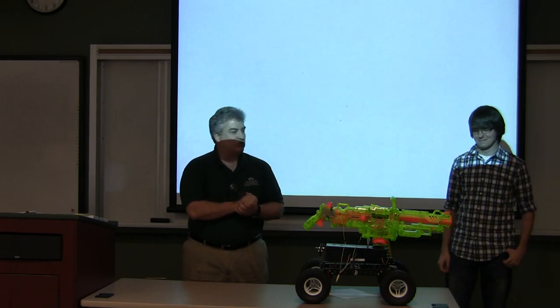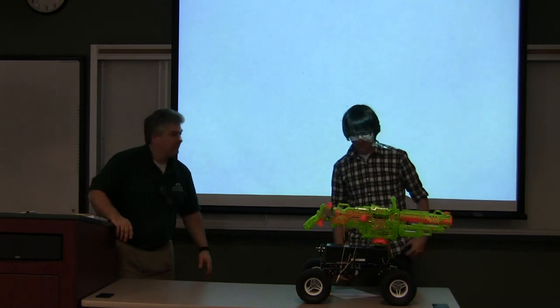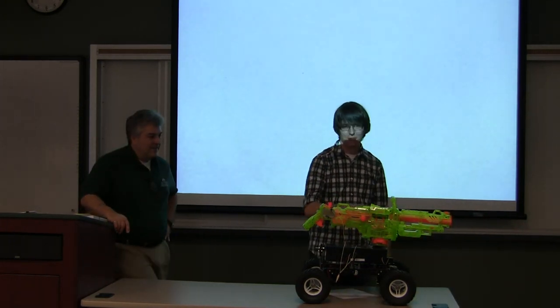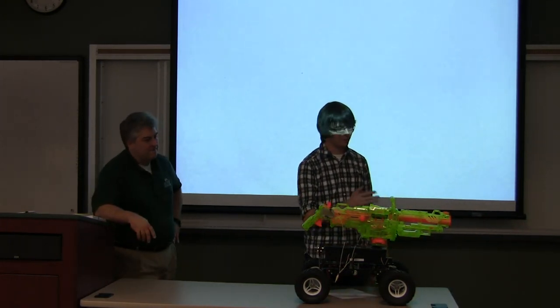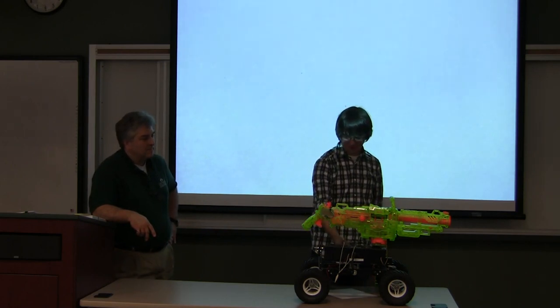This is the infamous projectile launcher that was used at a recent Halloween party, and this young man, Sam Hsu, will tell you about it. Okay, so this thing has a little infrared scanner in the front, and it scans the environment and then shoots at any changes it sees in it. So anybody that walks in front of it.